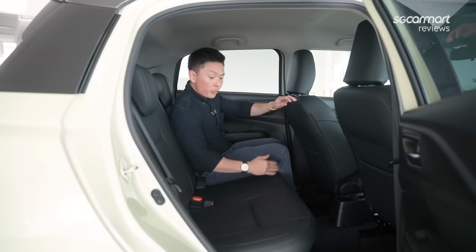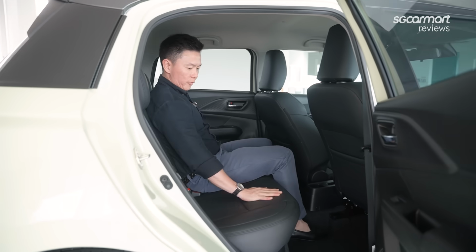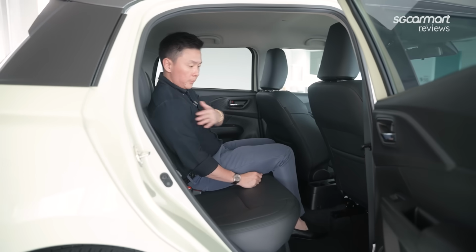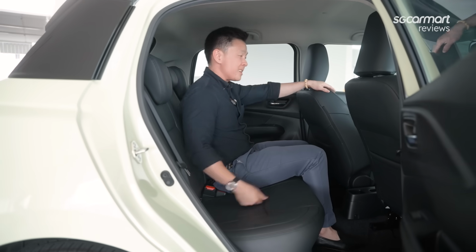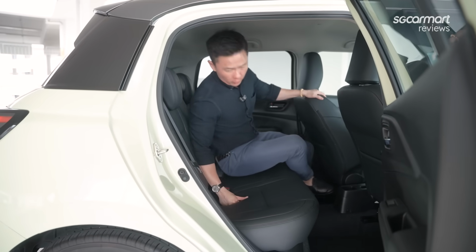It'll definitely fit 3 with absolute ease, no problem, because the seats are all soft and nice and leathery, so it's actually very, very comfortable. You do eat into the shoulder space of your buddies at the side a little bit, but other than that, it's all good. So obviously, if you ask me, I think this car is best left for 2 at the back. Can squeeze 3, but maybe not over long journeys.